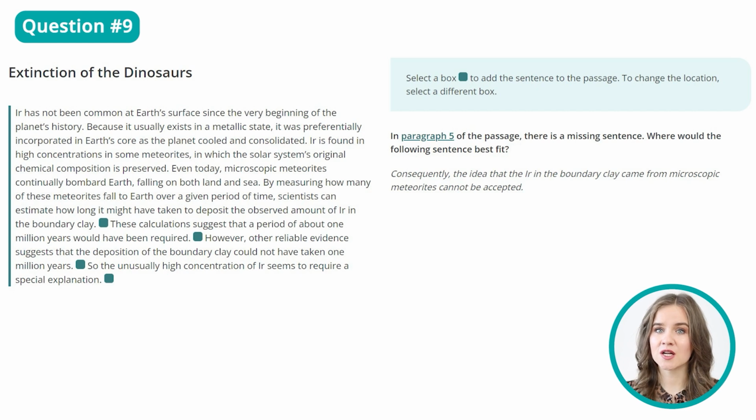For this question, there are a few strategies you can use to find the right answer faster. If you don't know them, you'll end up wasting too much time. One of these strategies is the use of pronouns, which often helps to eliminate the incorrect options. For example, look at these two sentences. Even today, microscopic meteorites continually bombard Earth, falling on both land and sea.